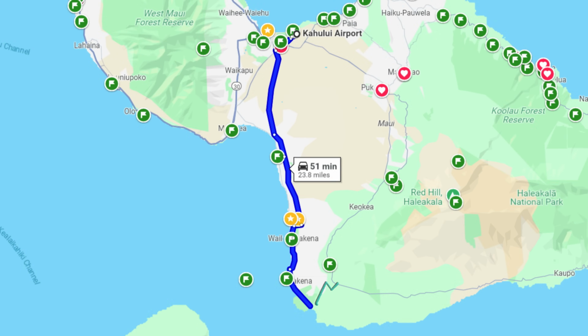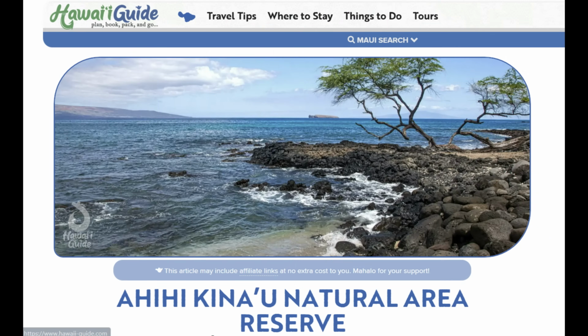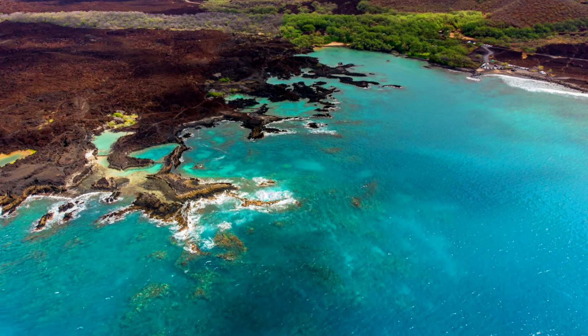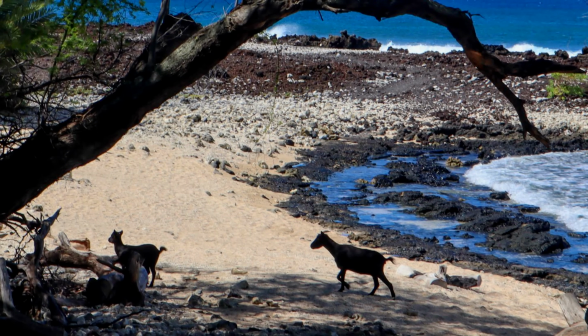And at the very, very end of this area is the remote Ahihi-Kinau Nature Preserve. It's a less visited but very unique place with lots of lava rock landscape and pristine coral reefs. And pro tip here, you'll very likely see some native goats out in the open.